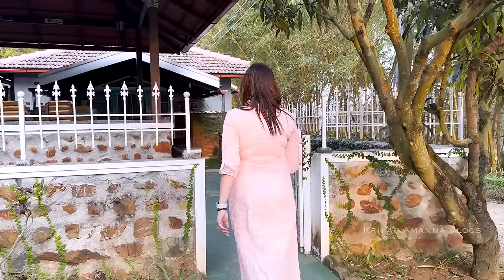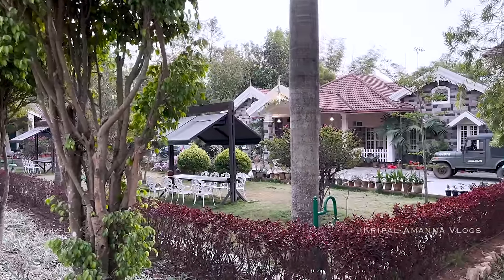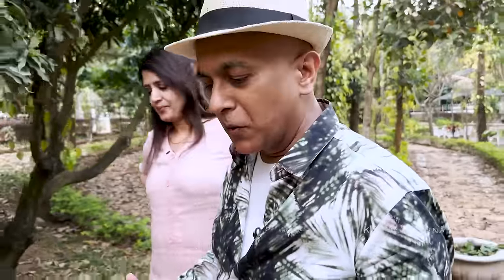Be it in the little villa that we are staying in, or even in the main villa, which has four bedrooms. If you're a large group, let's say six or eight people, you can have the entire villa to yourself. So it basically allows you to get away and find a space that can truly be your home away from home for the two or three days that you are there. So yeah, that's the reason why we love the Vintage Chikmagalur.